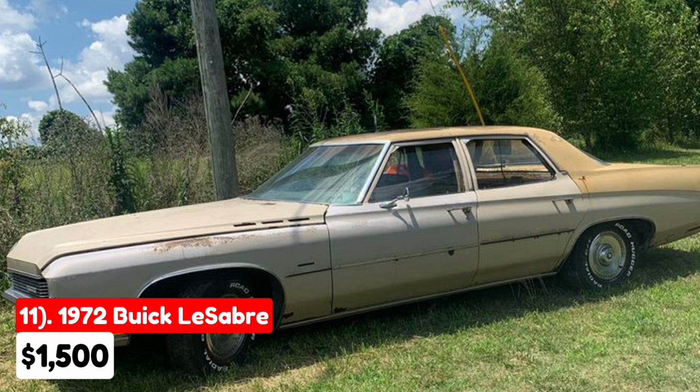Priced at $1,500, this 1972 Buick LeSabre Limited presents a feasible restoration project for someone interested in vintage vehicles. Potential buyers should be prepared to address the listed repairs and perform a thorough inspection to assess any additional work needed before attempting to restore it to roadworthy condition.